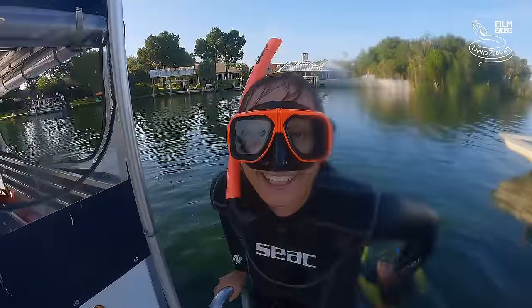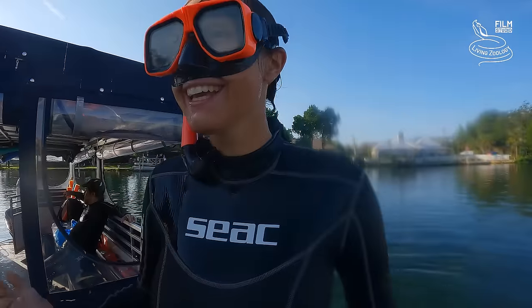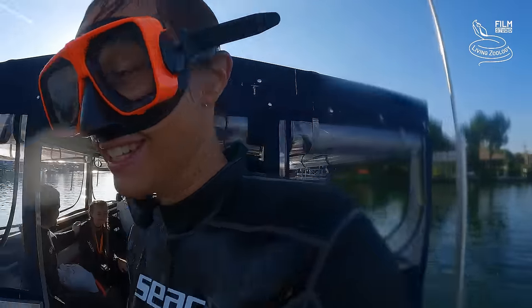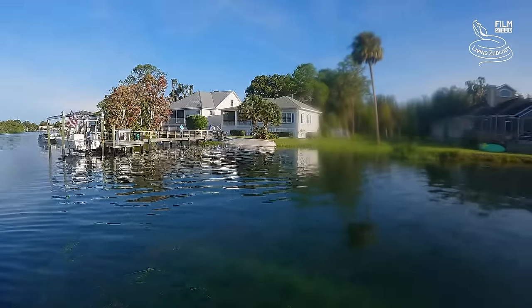Amazing! Yeah, absolutely stunning. Wow, we saw four of them and they were eating and so close. It's amazing. Yeah, perfect. Wow, and just there.